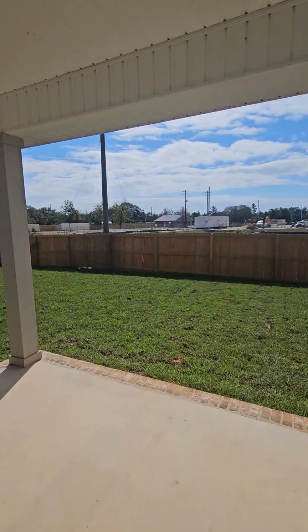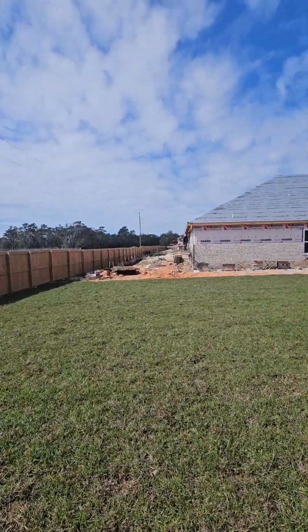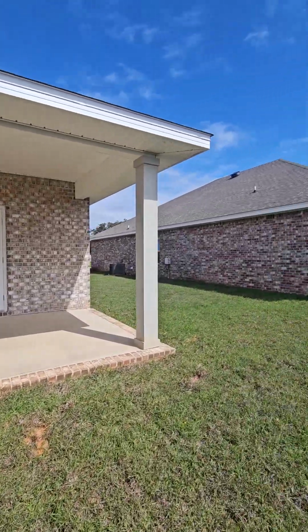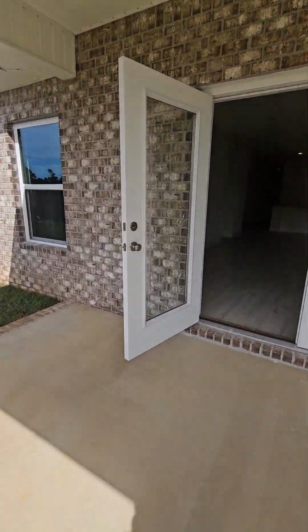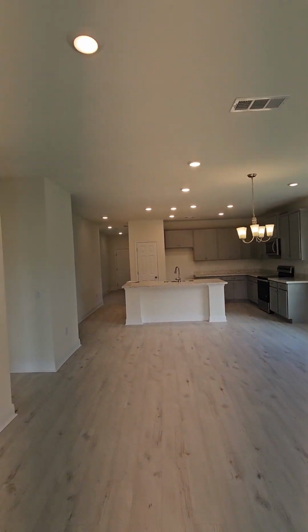Nice covered porch. Good size yard, a little space in between the houses. All right, this is the Destin floor plan with Holiday Builders.